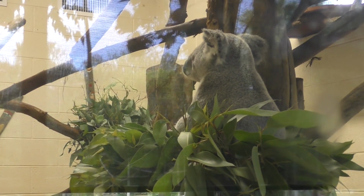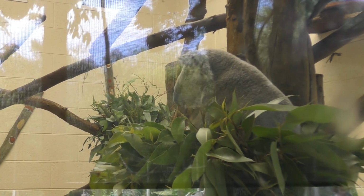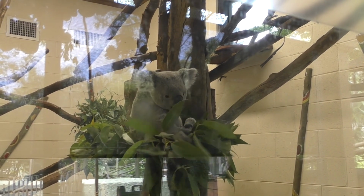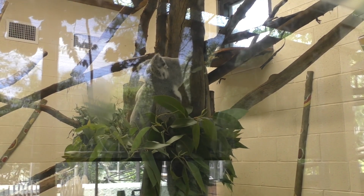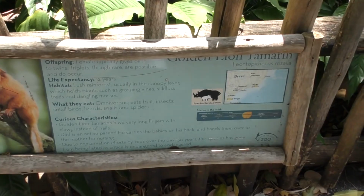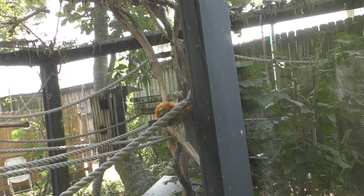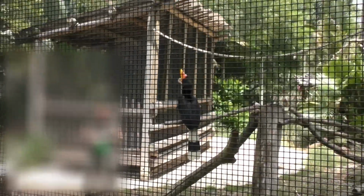Face the crowd. Hey, mind turning around, Mr. Koala, so we can see you? Over here, yep, turn a little bit for the camera. Hey, there you go. Aw, he's so cute. There you are, buddy. And there he is saying hello.